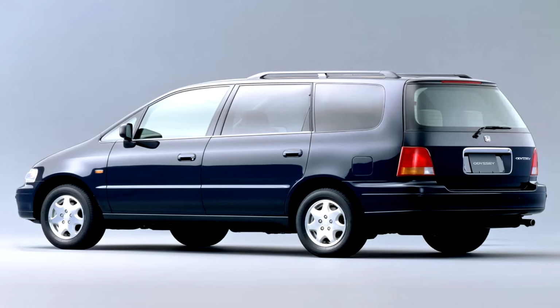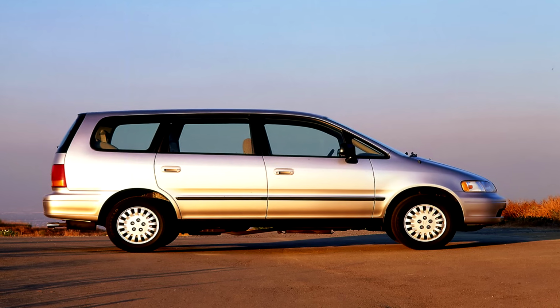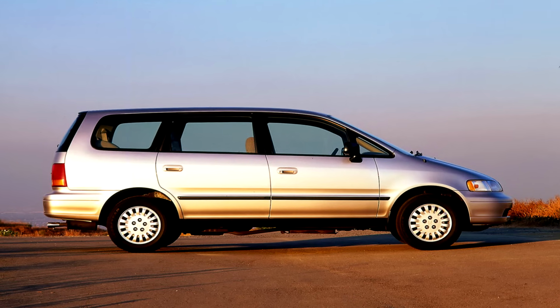Lastly is the first generation Honda Odyssey, introduced in 1994. These never came with sliding doors, but they were marketed as minivans and had 3-row seating.